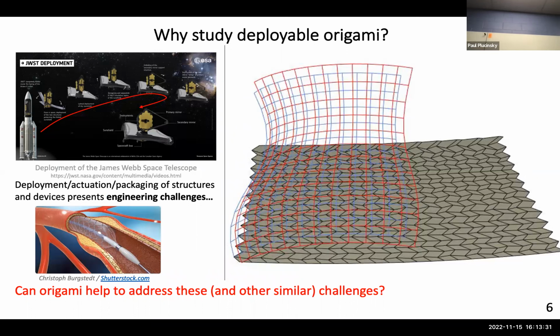Lots and lots of engineering problems involve taking some structure, collapsing it down into a very small surface area, deploying it, and then turning it into the functional structure it's supposed to be. Very common examples are the James Webb Space Telescope, which has a very sophisticated unpacking property. You have to pack the telescope into a rocket and then unpack it, and it's kind of cumbersome, to be honest, this unfolding process. But anyway, they succeeded recently, so it took them a long time, but it's cool.